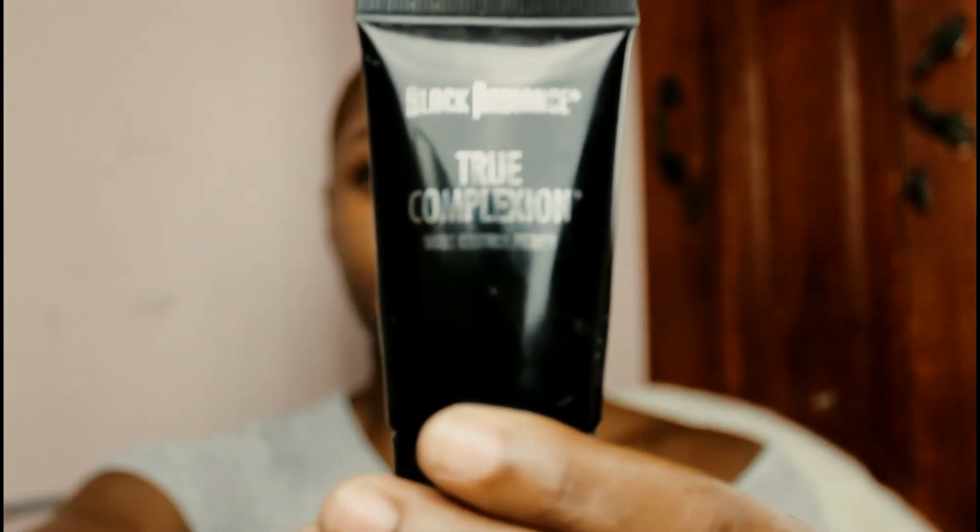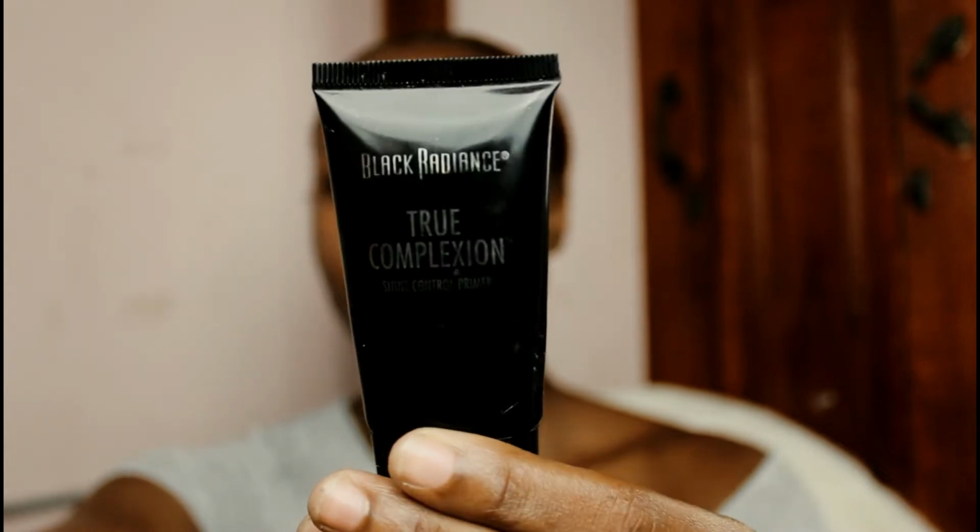Now that I've told you, even though I can't give you all of this advice, it just goes down to the fact that you just need to work on your base first, drink more water, whatever it is, before you actually get that perfect makeup. So what we're gonna do is I'm gonna use the True Complexion Shine Control Primer, and this is my ultimate favorite primer.